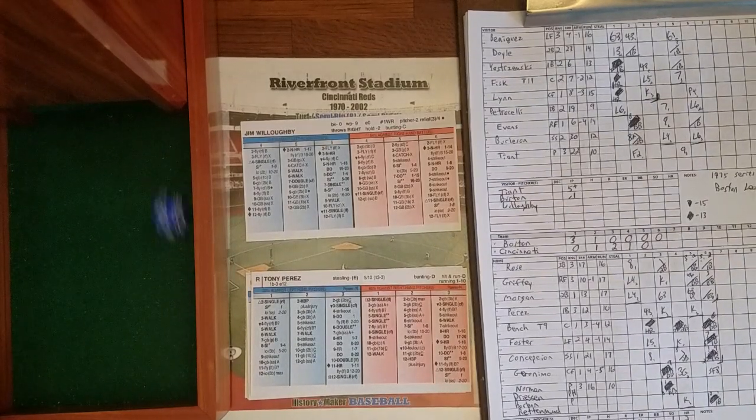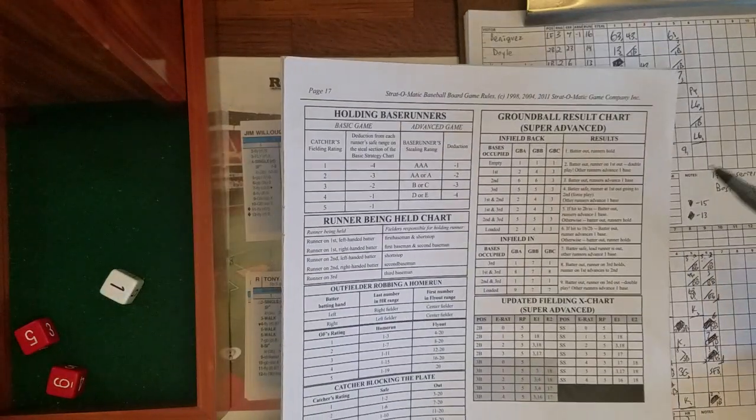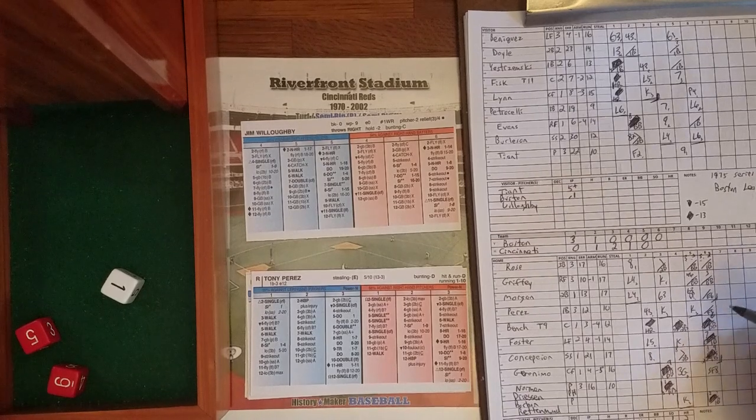Infield is in, trying to cut the run off. Willoughby, 1-11 to Perez. Ground ball, I'm sorry, 1-11 is a ground ball, first base C. And with the bases loaded and a ground ball C, that's a 7. Says batter safe, lead runner is out. So they get the out at home. Had they not been playing in, that would have scored a run. So it's a fielder's choice for Perez.